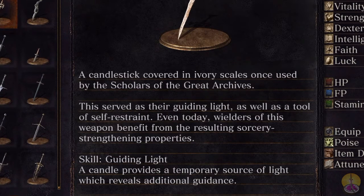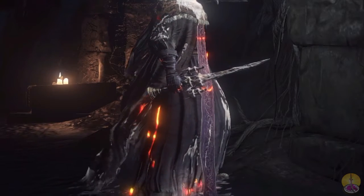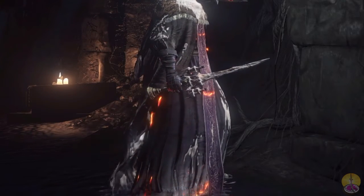That skill really sucks! What a steaming pile of garbage that skill is. Wow. Yikes. That is horrible. Temporary source of light which reveals additional guidance, so you see more messages from players. Whoop-de-doo.